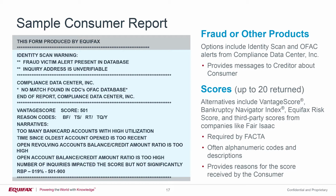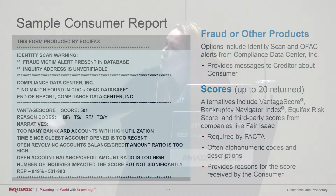So you'll see that there, and that's a great place that you can actually point to on the report to tell them what drove or impacted the score. The formatting on the report actually lets you get up to 20 scores. There are three common FICO scores that you see in the auto ecosystem, but you can put multiple scores. You can put FICO, you can put Vantage, you can put bankruptcy scores, but that's all configurable based on how you want to set it up.